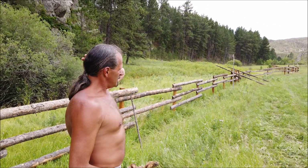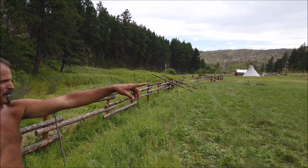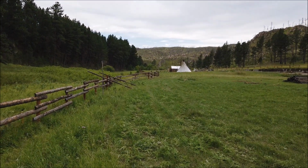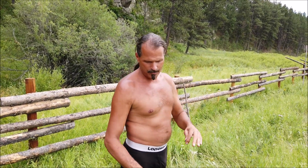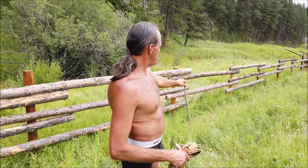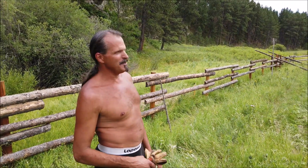So yeah, this is a colossal job for us to get this part closed in, because just this morning the cows from the open range area on this side just came through. There was one calf, and it was real small. He got through because I still have to put one more rail on the bottom. I see what you're talking about. He just went underneath it.